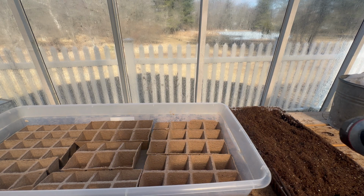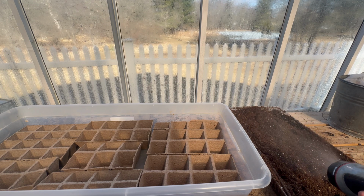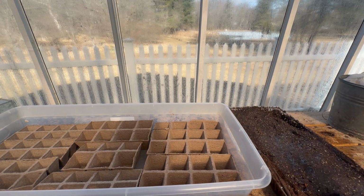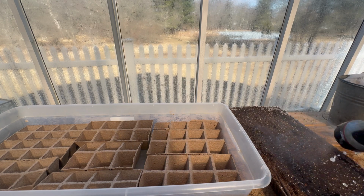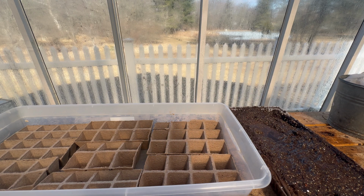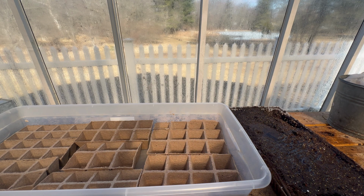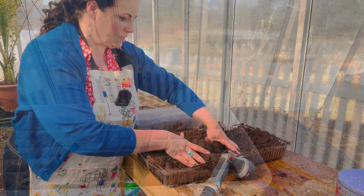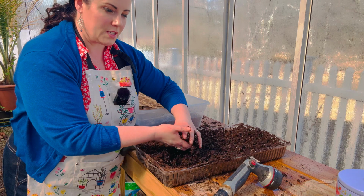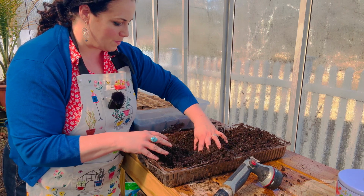And then I always wet my soil down because a lot of times when you don't do this and you put your dirt in dry, you can dislodge the seeds when you go to water. So that's a pretty good consistency there. You don't want it to be soaking wet, just enough so that your seeds aren't going to dry out the first few days you have them planted.